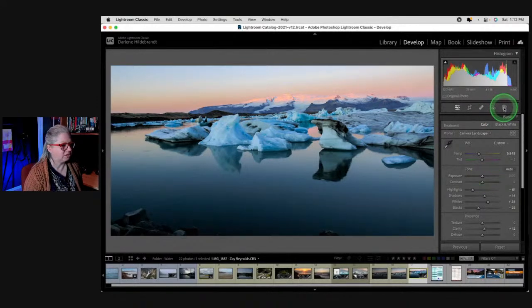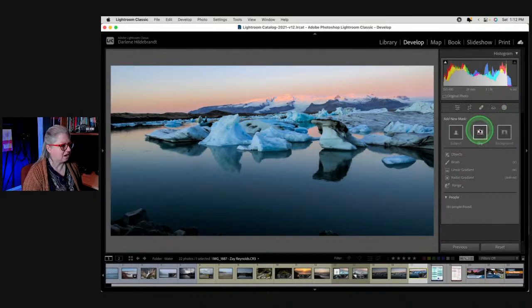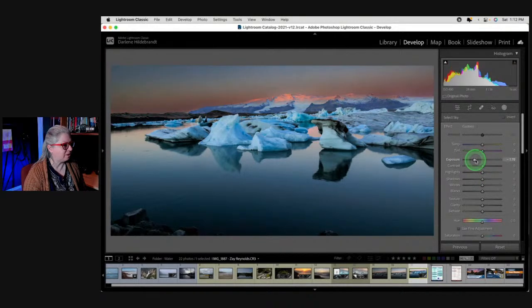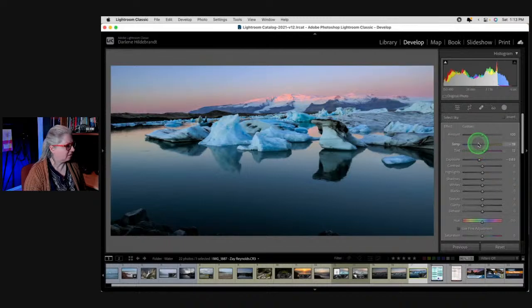Next, I'm going to go into the local masking, and I'm going to select the sky. And this is where I want to adjust the color again. Now, notice it's picking up the mountain as well. So I'm going to just darken it because it's not picking up the mountain. Okay, so that's pretty good. I want to darken it, but I want to add some blue. And I might add some pink. Okay, so instead of red, I'm going to go with magenta and a little bit more blue.